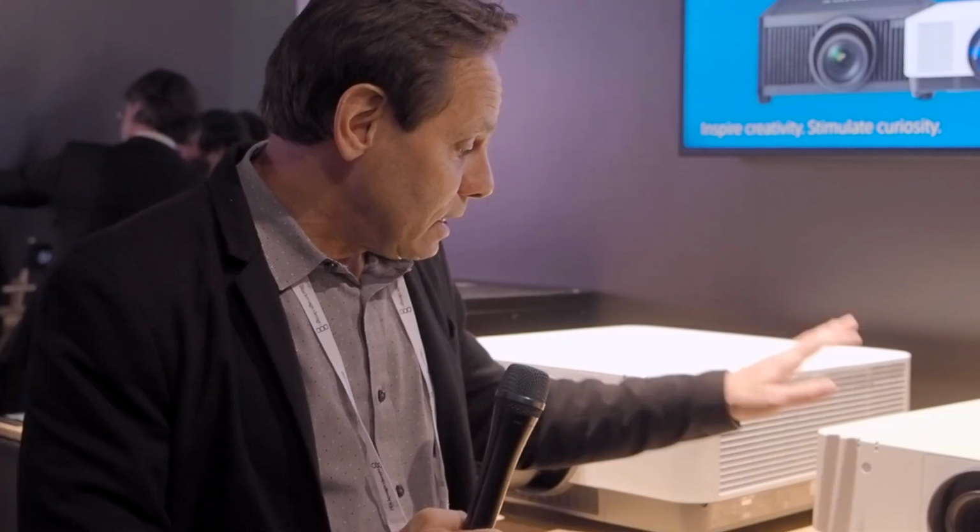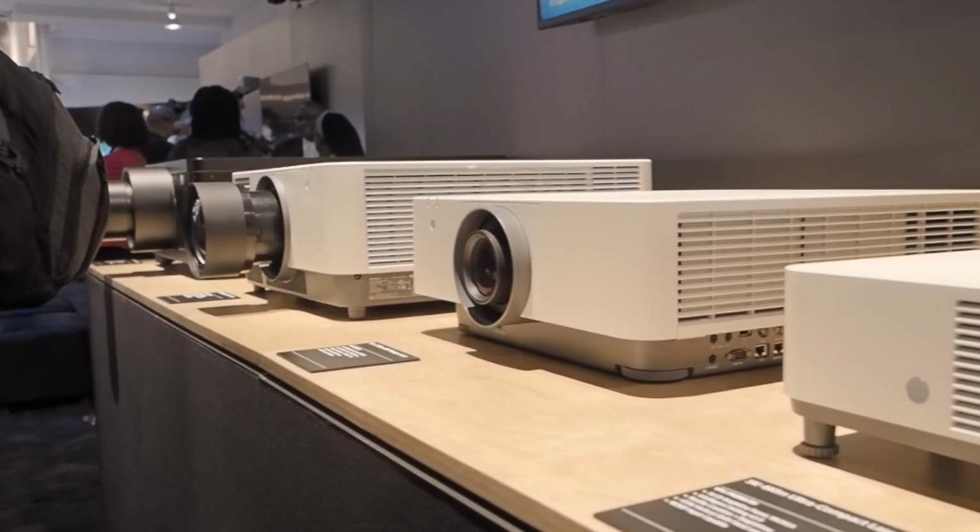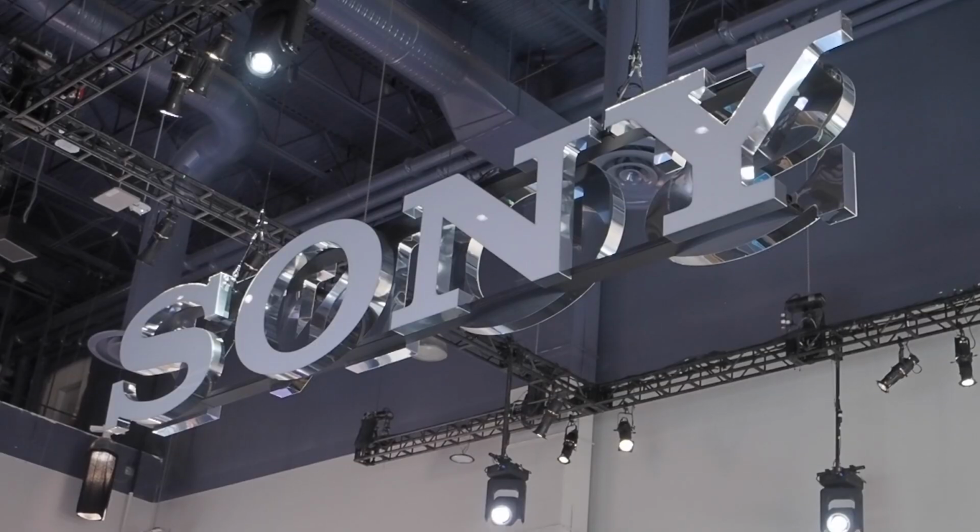There's also the new VPL-FHZ85, which is their latest interchangeable lens, sort of mid-brightness model, 7,300 lumens, 8,500 central lumens. They've done a little bit of updating on this piece as well compared to some of the other products. There's a new Reality Text feature that's part of their reality creation processing that really helps sharpen up text. They've got a new ambient light sensor in this too, which is going to help you keep the light output down in situations where you don't need the full output, helps extend the laser.